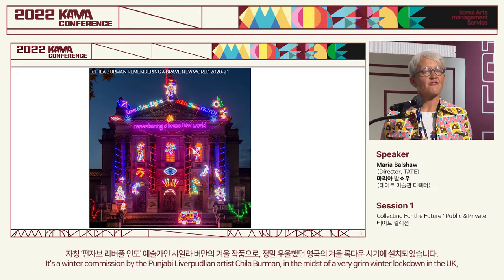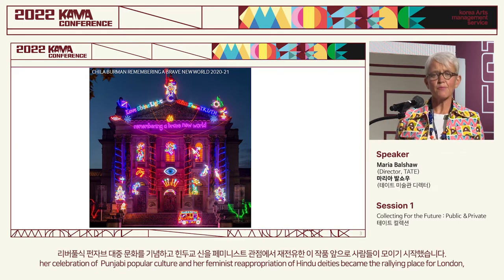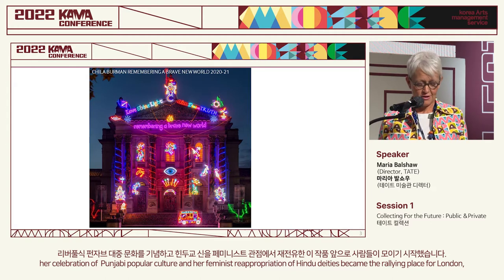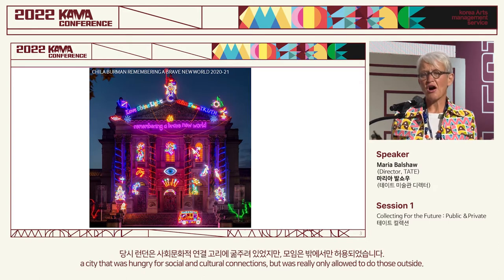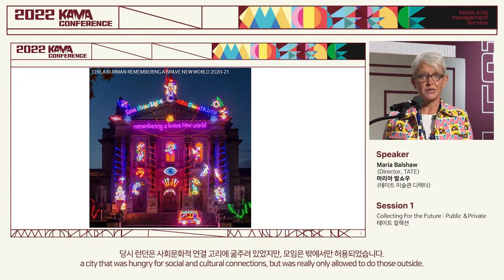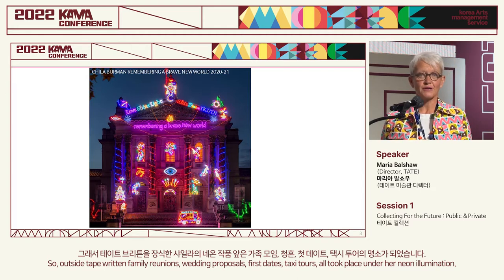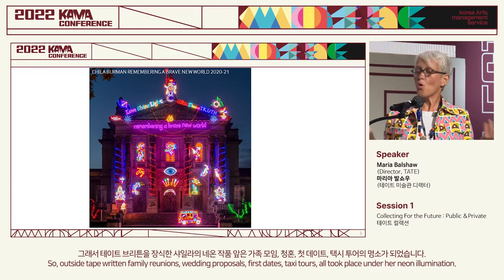In the midst of a very grim winter lockdown in the UK, her celebration of Scouse Punjabi popular culture and her feminist reappropriation of Hindu deities became the rallying place for London, a city that was hungry for social and cultural connections, but was really only allowed to do those outside. So, outside Tate Britain, family reunions, wedding proposals, first dates, taxi tours, all took place under her neon illumination.